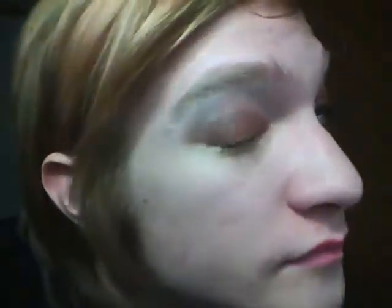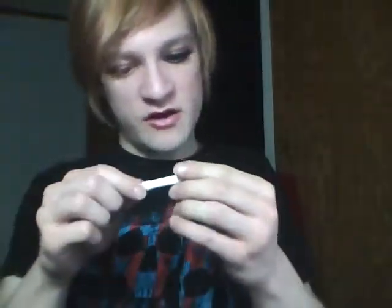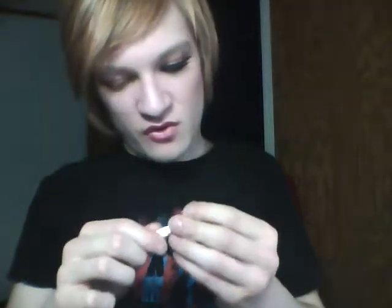And it looks like that. Next, I'm taking a white kohl eyeliner, and this is from Rimmel London. It's in pure white. And I'm going to line my waterline.